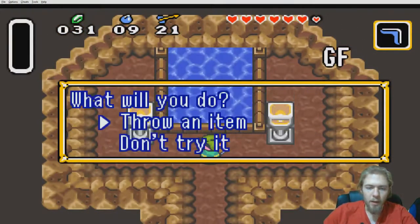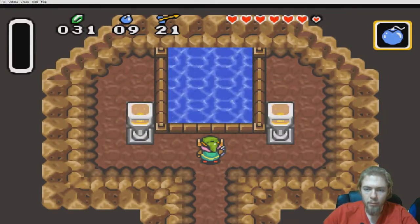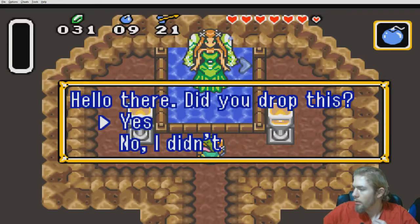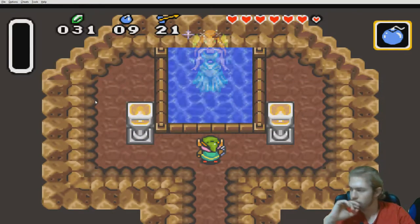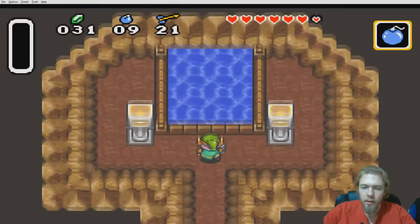Won't you throw something in? What will you do? Throw an item. I'll throw in my boomerang! Do we get anything? Alright, it's a fairy! Okay, yes, I did drop this. Alright, we got a new boomerang.